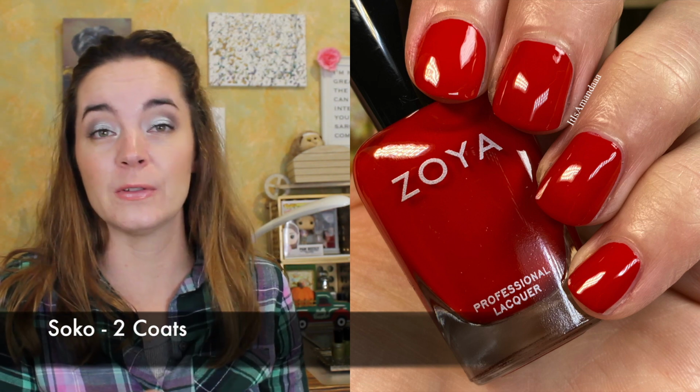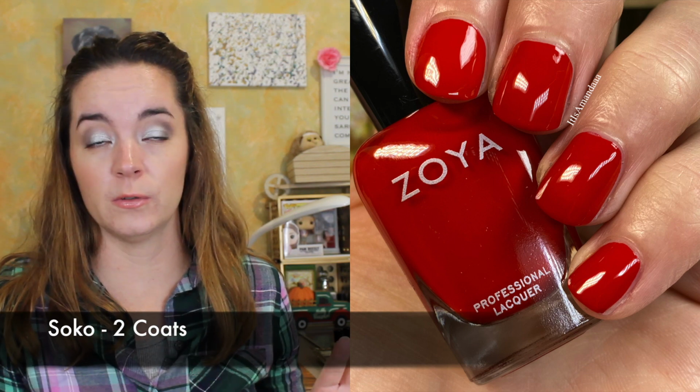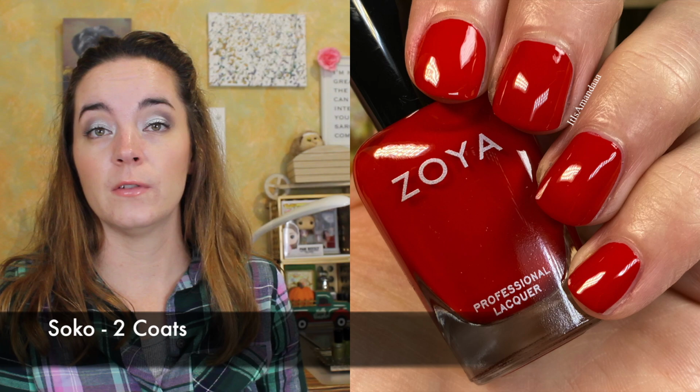It's very close to opaque in 1 coat. You are seeing 2 in the swatches, but it's super close in 1. It's very opaque, and it's a bright red. I think that's why I like it. So that is 2 coats of Soko.